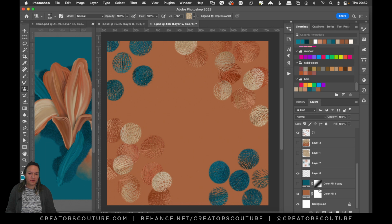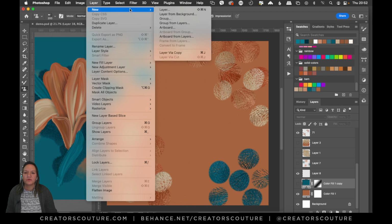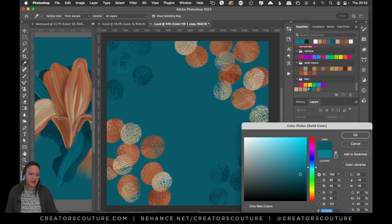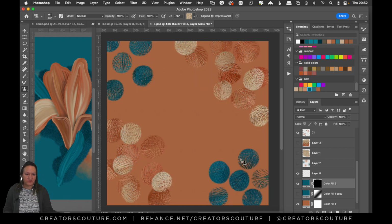So I just made a color fill layer. And to do that, you would just go to Layer, New Fill Layer, Solid Color. And then I would click the color from my swatches, which all the color palettes are attached to yesterday's stream. Whenever I add that fill layer, by default it's completely showing. So I'll just go here, make sure the white is in the front and the black is in the background. And this is my little hack. I'll just select all and cut. So now the layer mask makes it hidden.